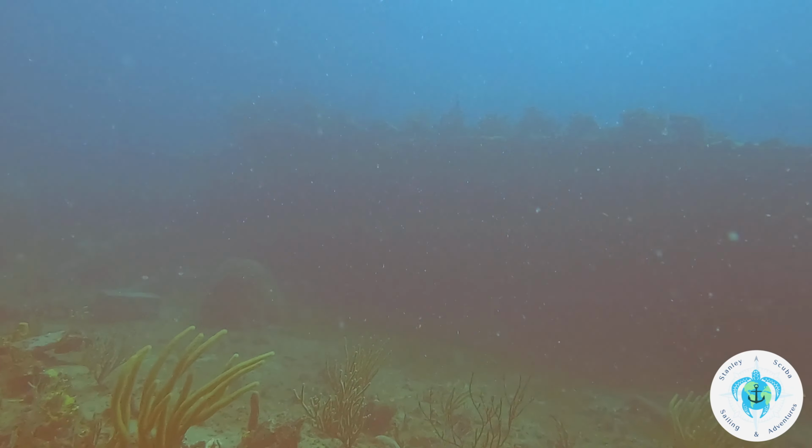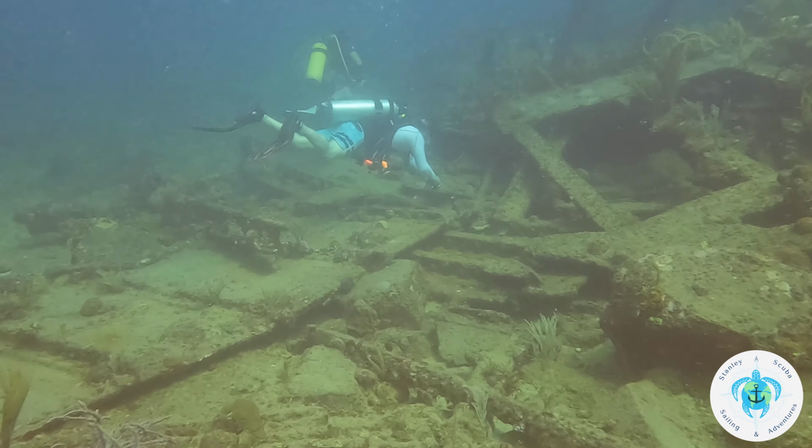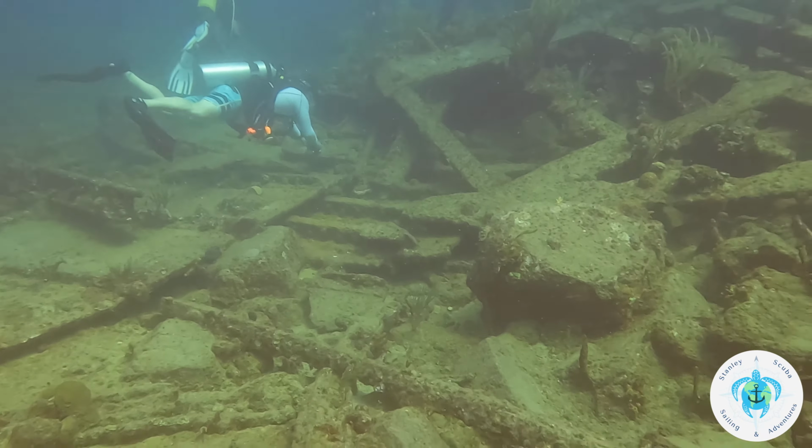If you get a chance to visit the British Virgin Islands and do some scuba diving, I highly recommend diving the RMS Rhone dive site. I've enjoyed all of my diving so far in the British Virgin Islands. The visibility could have been better, but at this time of year my expectations were very low, so I was not disappointed at all. Here you can see again at this stern section, the wreckage is really spread over a large area.